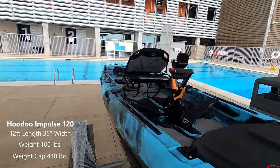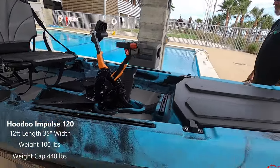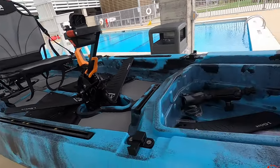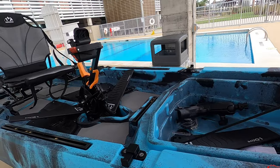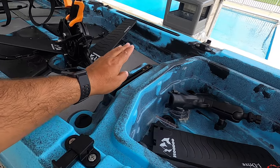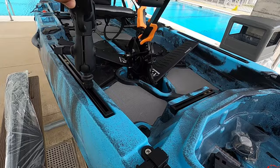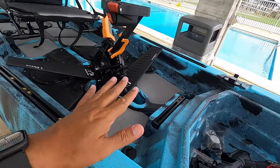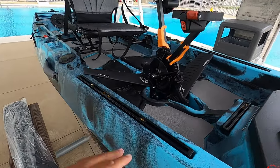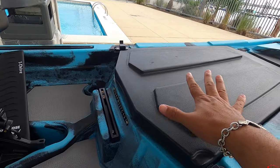This kayak is 12 feet long, 35 inches wide. One of the first things I notice about this kayak is this huge storage compartment it has in front. Another great thing about this kayak, it has a track system, two on the front, one on each side. Great to put your rod holders, your Garmin, your Lowrance, your fish finder, your GoPro mount.